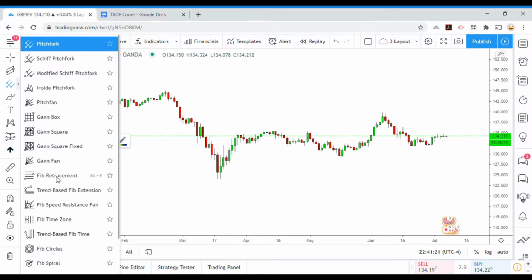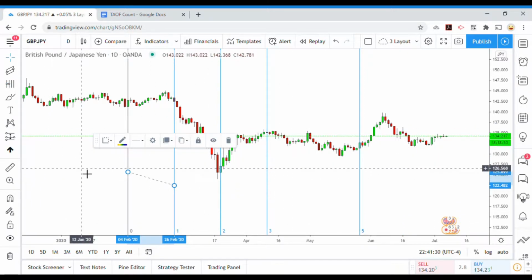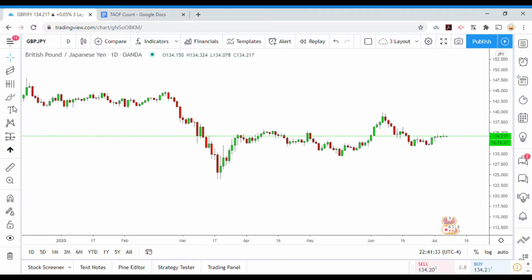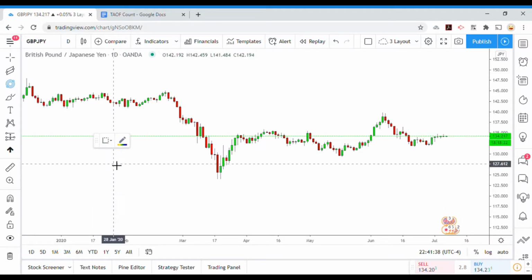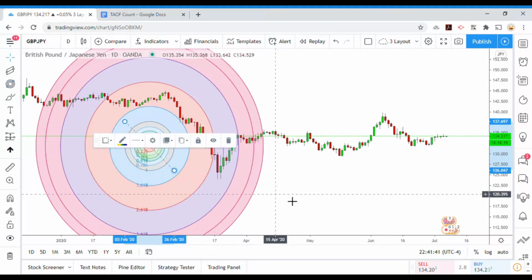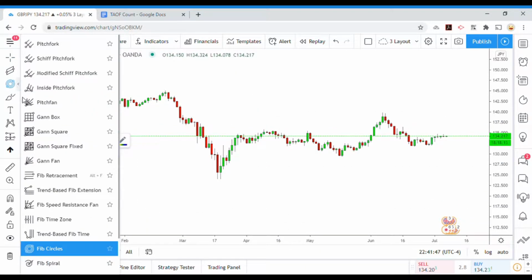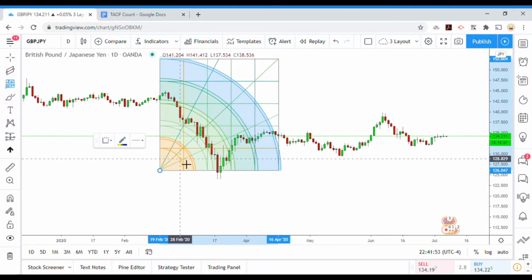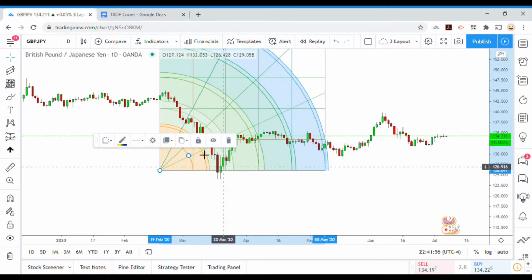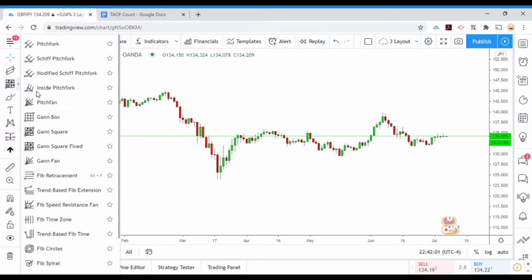We have just about anything you can think of as far as Fibonacci retracements. We have Fibonacci time frames. Like I said, Fibonacci retracements. We have Fibonacci circles. We have the Gann square tool that you can use, which is based again kind of off of Fibonacci.